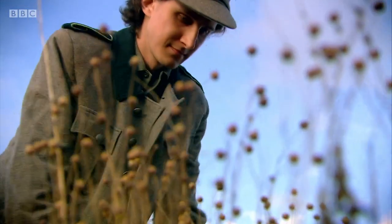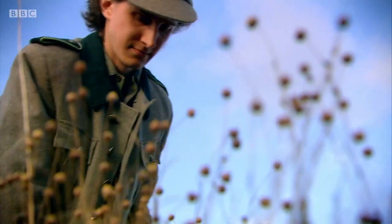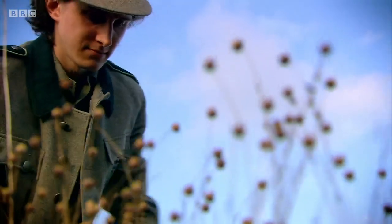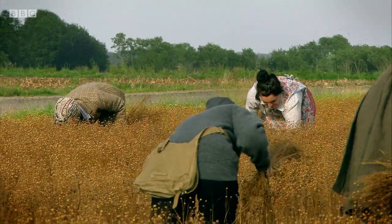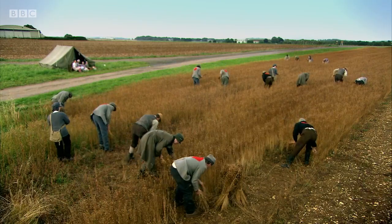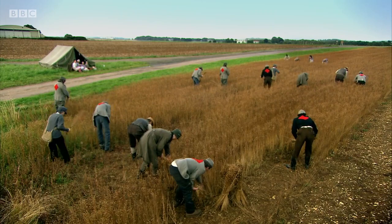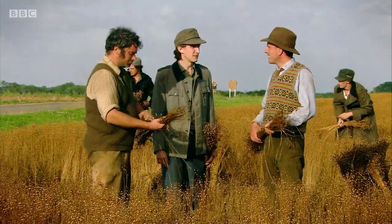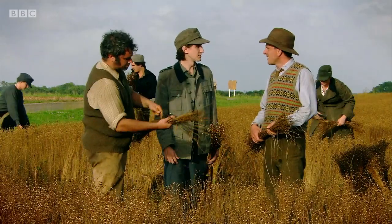Johann Custodius's grandfather was a German POW. Johann studied the impact they had on wartime agriculture. So how many POWs were there working on the land? So there were about 150,000 Italians and about, at peak, about 300,000 Germans. Almost every fifth worker in agriculture would be a German POW.